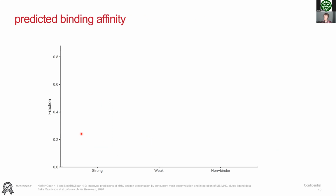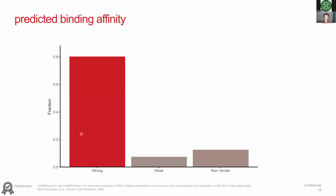Another thing that you can do once you know the allotype, you have different prediction algorithms out there that predict how strong different peptides bind to the different allotypes. And if we run our data through such a pipeline, we find that more than 80% of the peptides are predicted as strong binders. Again, giving us confidence that we are very good at enriching for this kind of peptides.